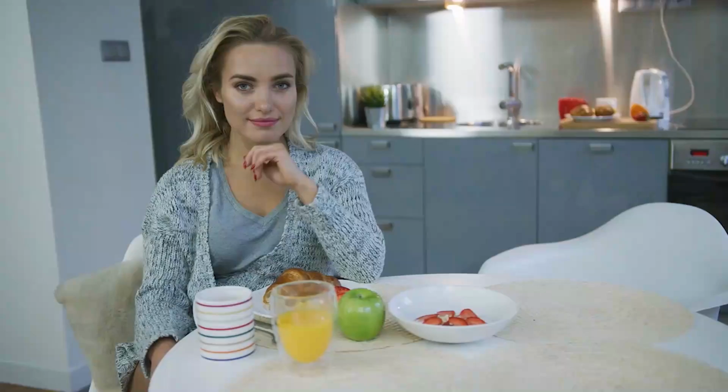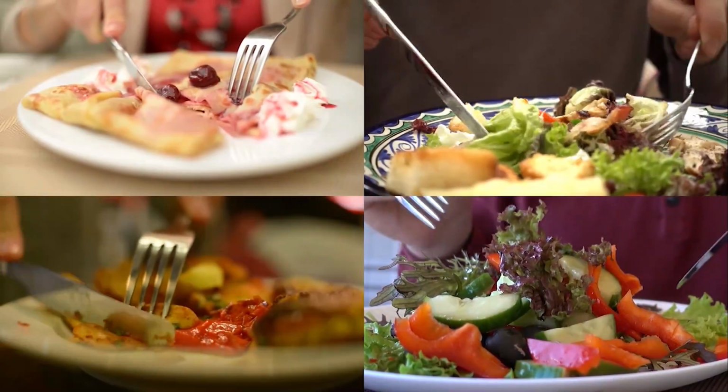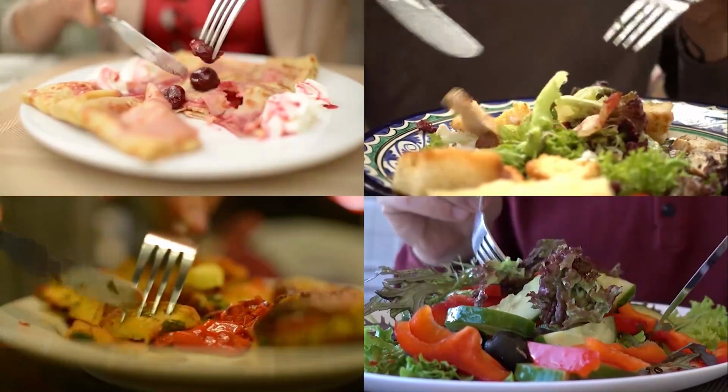Final words. Sticking to the Mediterranean diet is easy when you consider what you can eat and your versatility. However, we would love to see some of your comments on which snacks you prefer to add to the Mediterranean diet. These are some of the best snacks you can incorporate when you are hungry and need to eat something.